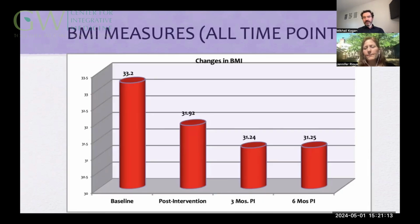How many people were in the study? So this particular study was very small. It was very diverse in terms of the racial and ethnic representation. We had, I think it was 15 patients, but we had, I think, 20% Native American, 30% Hispanic, 30% white, and 20% African American within that small group. So even though the group was small, representation-wise, we had a diverse group.